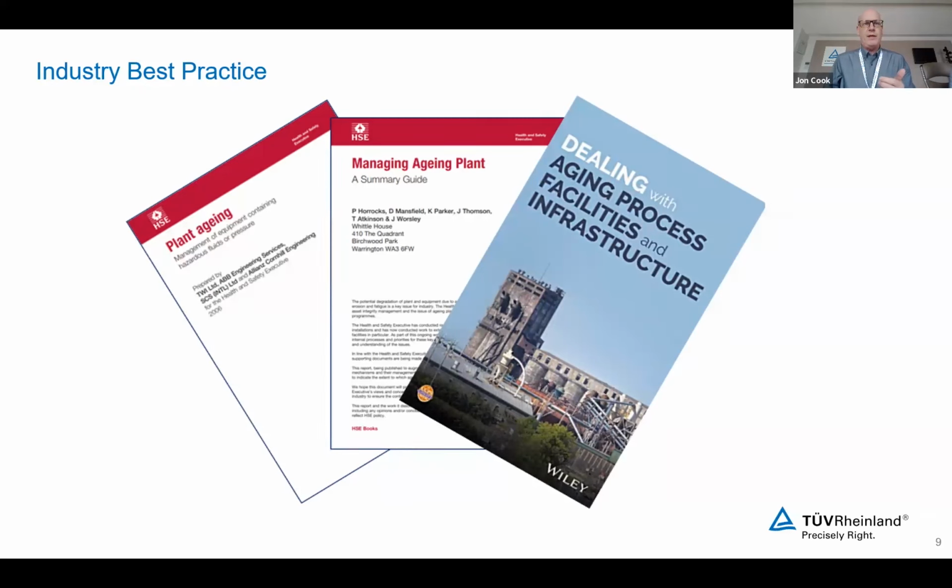So what best practice and what guidance do we have within industry? You can see three documents highlighted there. The UK HSE ones you will recognize with the logo, the one on the left-hand side and the one in the middle. These are the aging plant study and the managing aging plant summary guide that were issued by the HSE around 2006 and 2010. They are free to download from the HSE website.